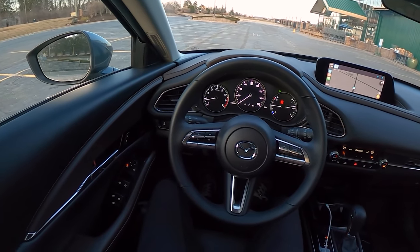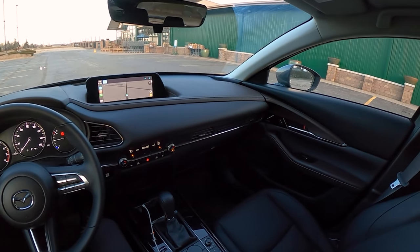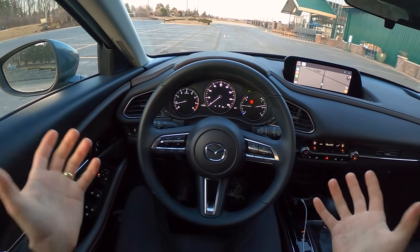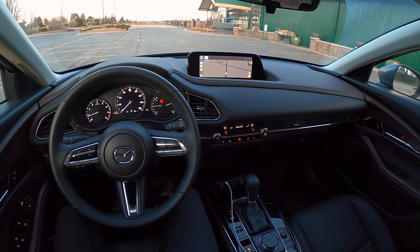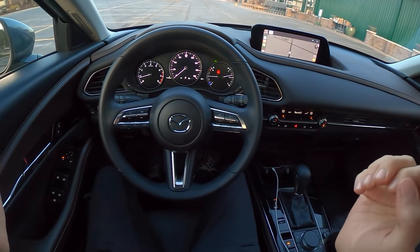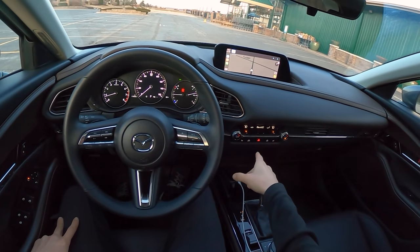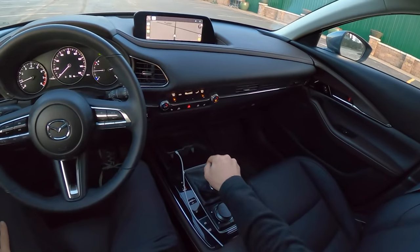We did do a full review on the CX-30. This is basically just a lifted Mazda 3. I love the interior, I love the design, the aesthetic of this car is awesome. And we're actually getting in a CX-30 Turbo this week, so stay tuned for a full review of that. Of course, that's going to have a few differences. It's going to have the turbocharged 250 horsepower engine, it's going to be all-wheel drive, and it'll have a heated steering wheel and a few other little features sprinkled throughout.